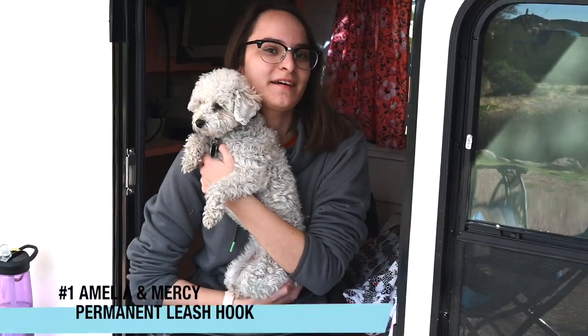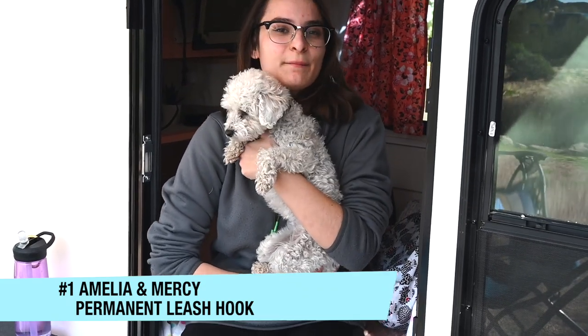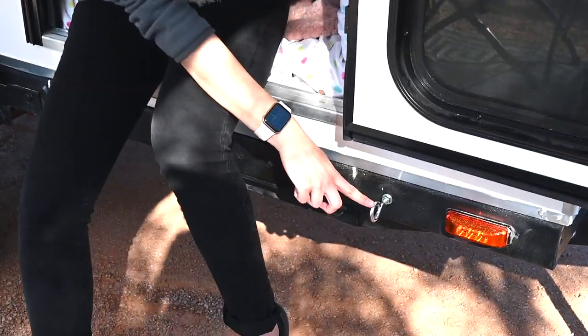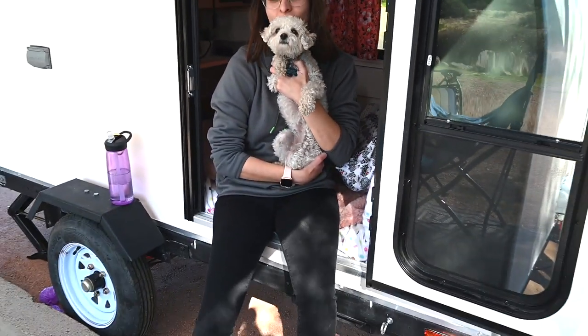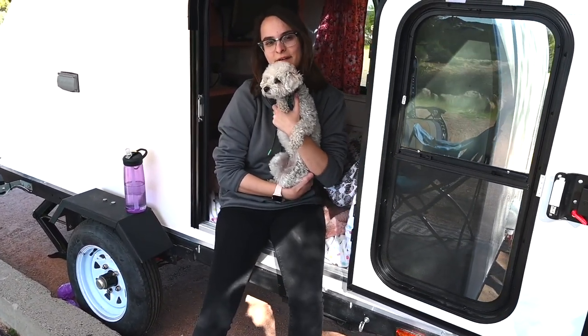Hi, I'm Amelia, and this is Mercy, and we love to camp. My favorite camping tip with dogs is to have somewhere on your camper, like a little eye screw, so you can attach a long leash on there so that your dog can go and sniff around and watch what's going by out in front of your camper.